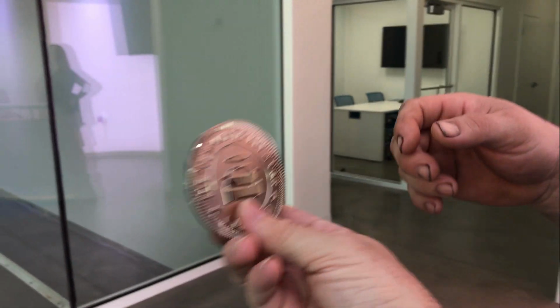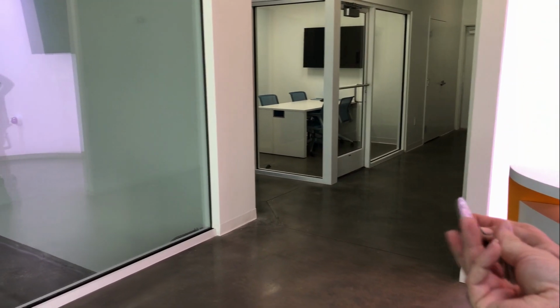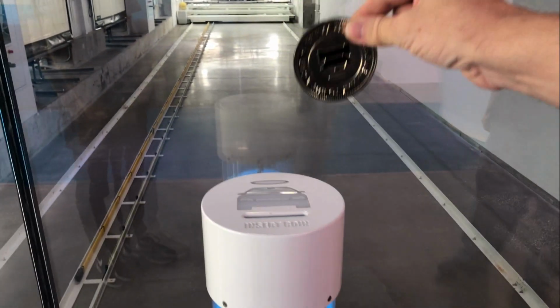Nice. That's cool. Is this a little plastic one? No, it's metal. Oh, it is metal. Great, solid. It's got some weight to it. New way to buy a car. So here we go. Zach is getting his car. Ready?